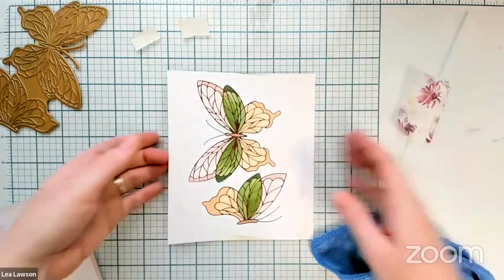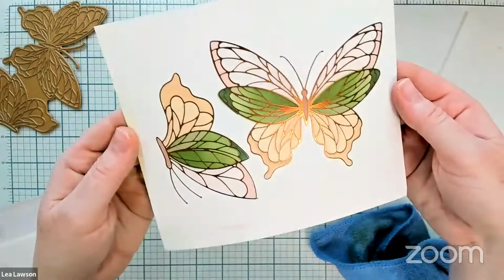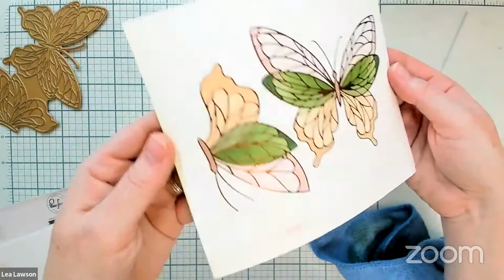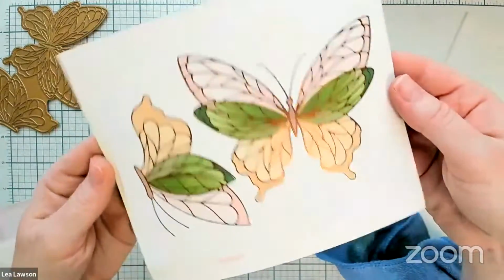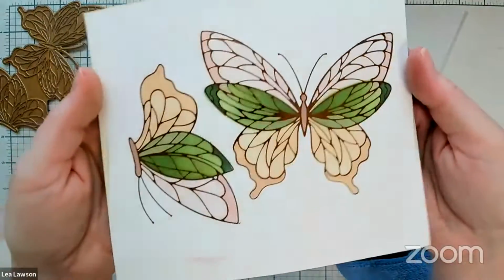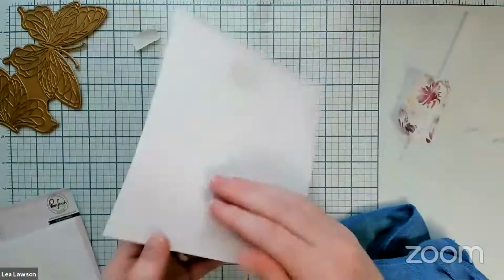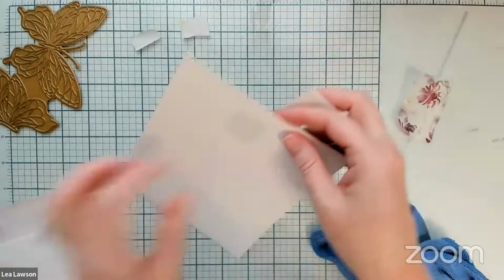But there is the big reveal of our butterflies, and just look at how lovely they turned out. Super excited with this set, and I really love it with the copper foiling. Oh, I just think that's so pretty. Okay.